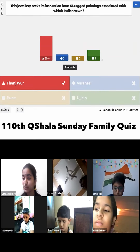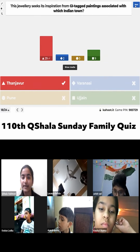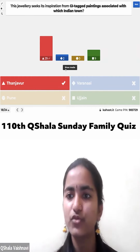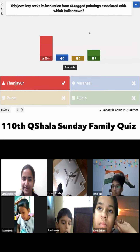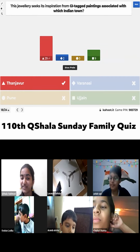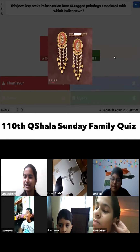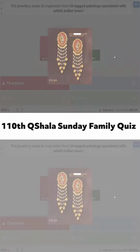Okay, and Thanjavur is absolutely right. So Thanjavur is known for their lovely paintings, which use extensive gold foil as part of their paintings. So this inspired this jewelry collection, and what a lovely way to learn about the Chola Empire, the architecture and the designs way back in time.